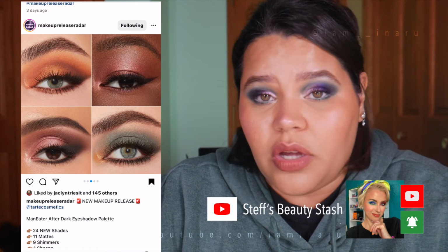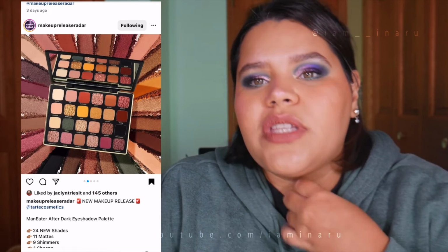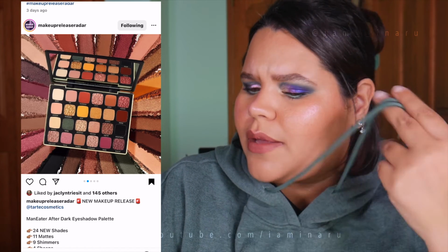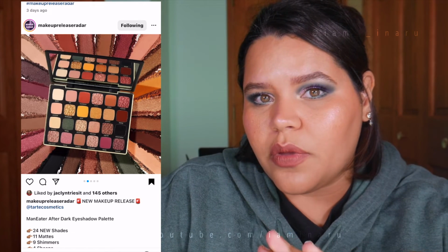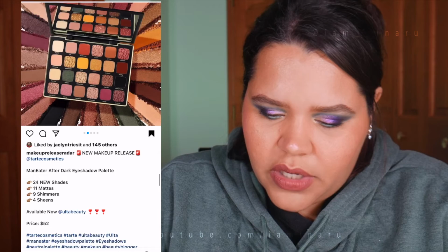She does a lot of looks with one eyeshadow palette, and that's really amazing. So I saw all the looks that she did with this eyeshadow palette and the shimmers, and it looks very different from the usual products or eyeshadows that Tarte comes out with. So I'm still intrigued. I'm not into pass or buy yet. I'm in the middle. So you stay right there.